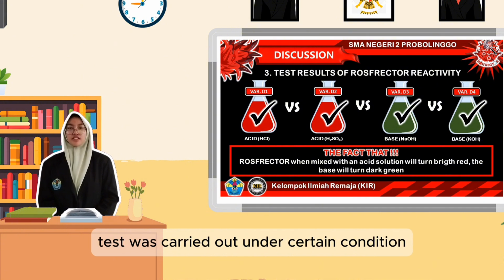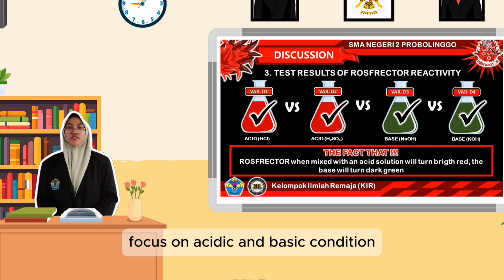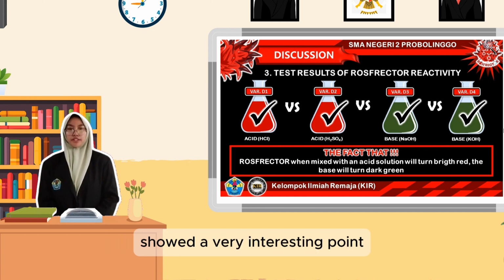Third, test result of ROSFRECTOR reactivity for improve the accuracy of ROSFRECTOR. A reactivity test was carried out under certain condition. The condition we use today focus on acidic and basic condition. Dear judge, the ROSFRECTOR reactivity test show a very interesting point.